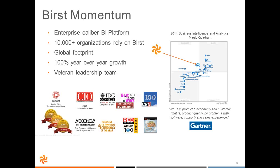If you're not familiar with the organization, we are an enterprise caliber business intelligence platform. We were really born in the cloud, and really what that means is from our inception, our product has run in a cloud environment. We didn't start with an on-premise or an on-client solution. We started with a cloud-based solution. Our offering does run on-premise if you'd like, but a majority of our customers are using our cloud approach.